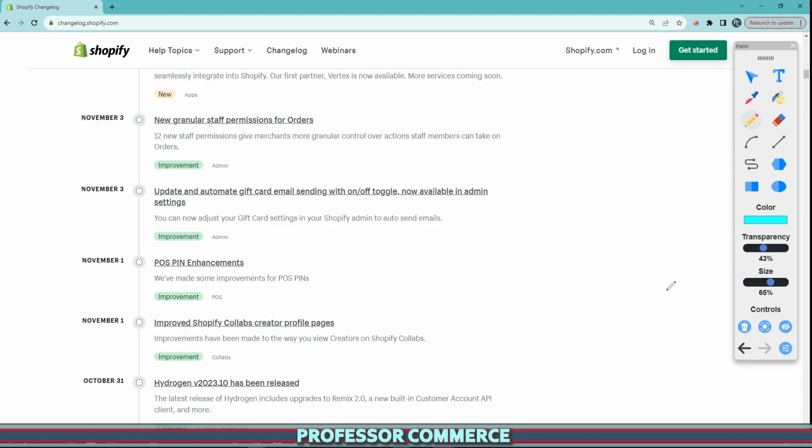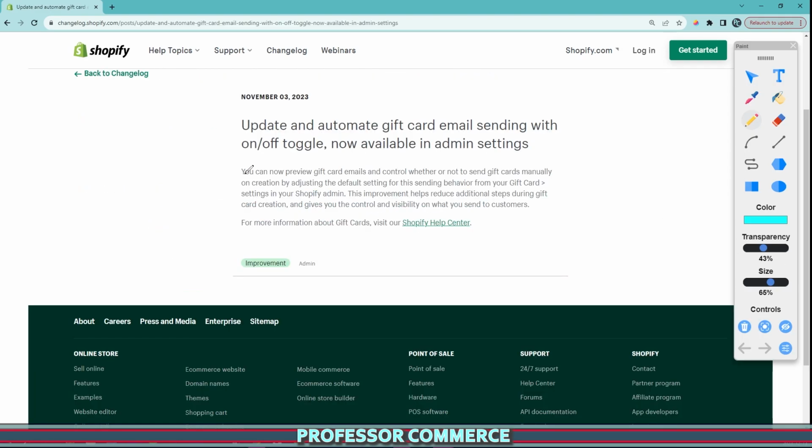These are always interesting to look at. It says update and automate gift card email sending, with on-off toggles now available in the admin settings. You can now adjust your gift card settings in your Shopify admin to auto send emails. It says you can now preview gift card emails and control whether or not to send gift cards manually on creation by adjusting the default settings for the sending behavior of your gift cards in your Shopify admin. So a little improvement there when it comes to sending your gift cards, just to improve the visibility of what you send to your customers before you send them.